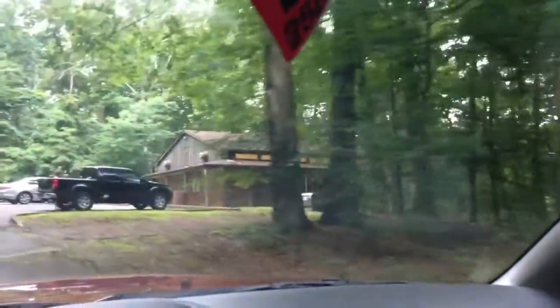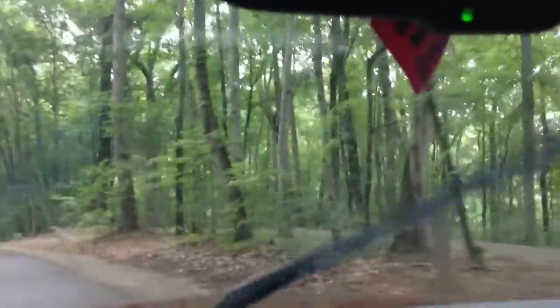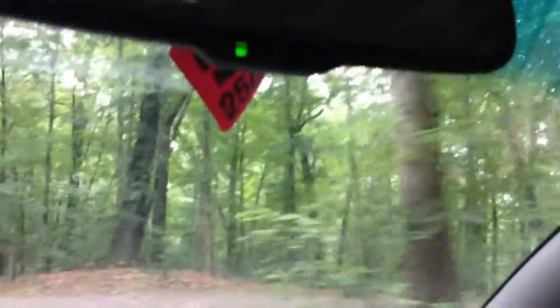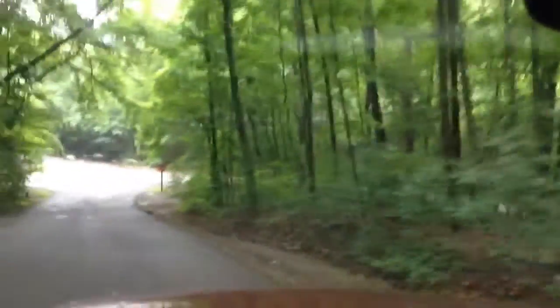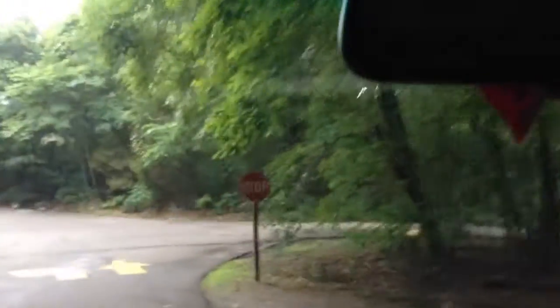There's looks like another bathroom, shower house. Plenty of facilities. It's starting to rain on me. I think that was it then. Yep, I think I just did the loop. There's some trash cans. Alright, thanks y'all.